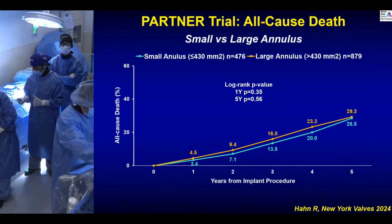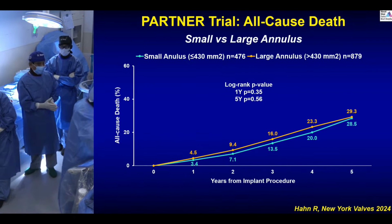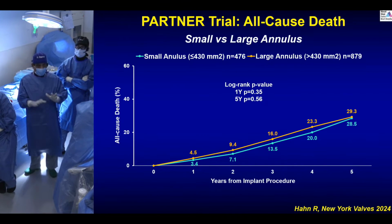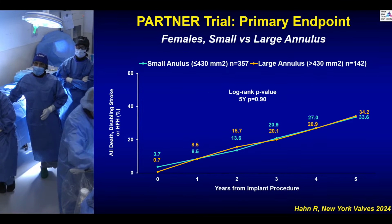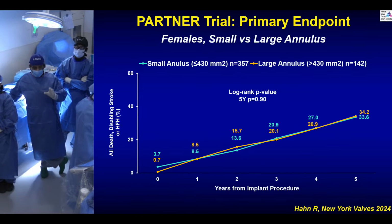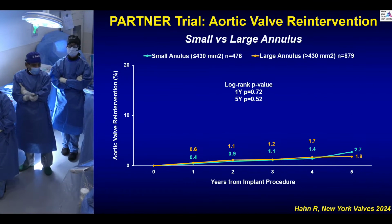Small versus large annulus. The way we do balloon expandable, all-cause death at 5 years is identical, 29%. So you say yes, hemodynamics are better with the large annulus, but as far as the outcome is concerned, it is identical. And if you take the other endpoint of all-cause death, disabling stroke or heart failure readmission, identical, 34%. So therefore, what does it mean? Yes, the large annulus will have different hemodynamics, but as far as the clinical endpoint, there was no difference in small versus large annulus. Then aortic valve intervention, again, no difference.